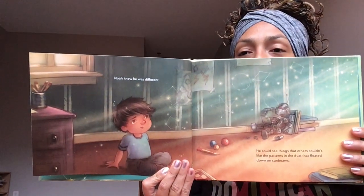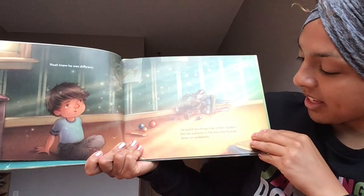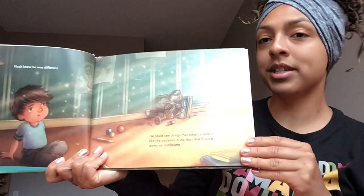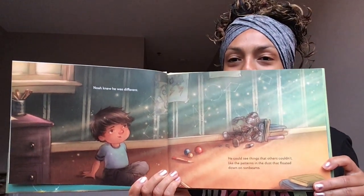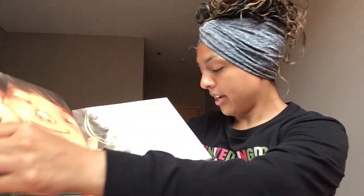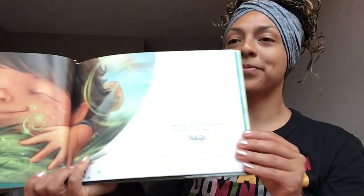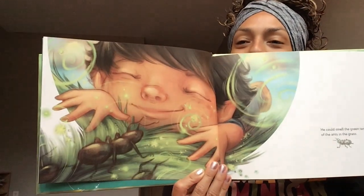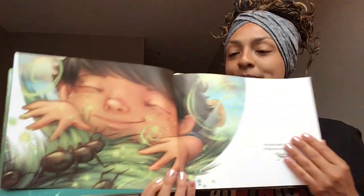Noah knew he was different. He could see things that others couldn't, like the patterns in the dust that floated down on sunbeams. Turn that page. He could smell the green tang of the ants in the grass. See this itty bitty ant? Ooh, that ant looks big. Turn that page.